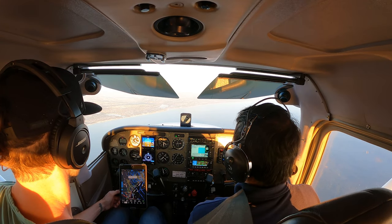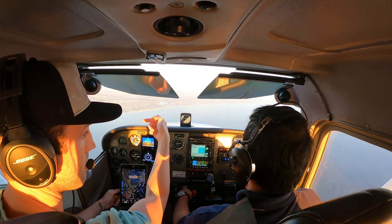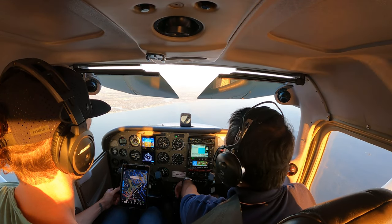Alright, so we'll enter the downwind on a 45. Yep. A single, or do we need to go out? No. We can just go 45 and then just join the downwind.